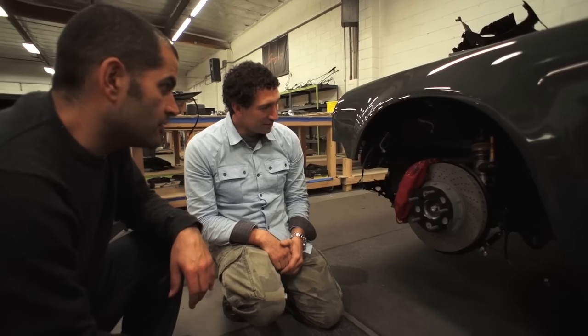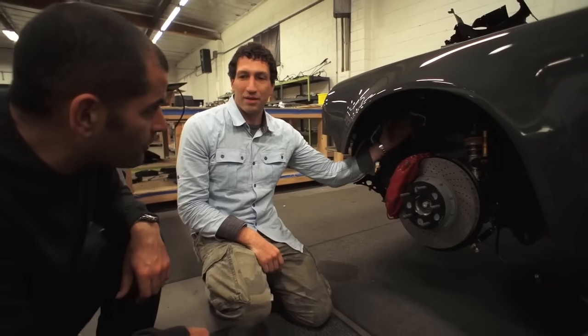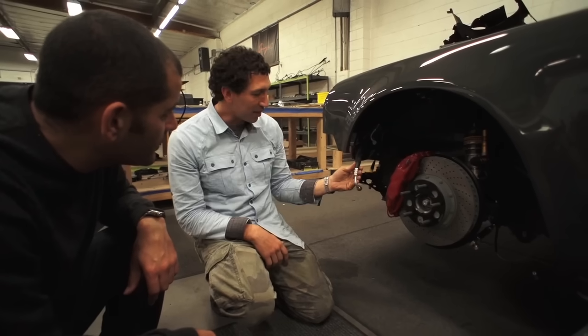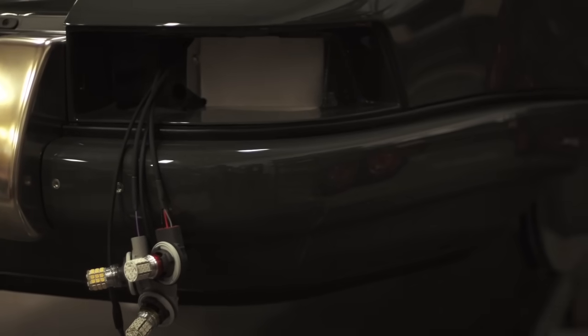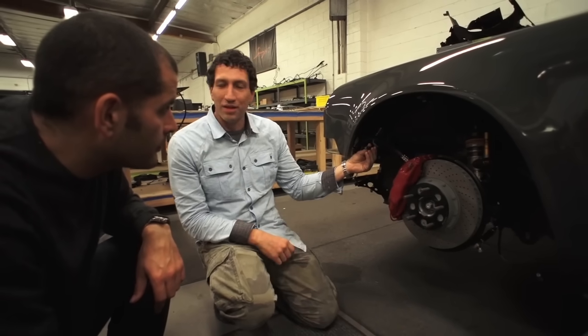Which is just stunning. But outside of that, there's so much bespoke bracketing and bits and bobs to hold the new body panels on. It's all completely different. Yeah, these are all ours. We either make them here or we have them made, and everything's new. I mean, there's nothing reused. There's nothing old. Then of course there's a lot of electrical stuff, and everything matters.